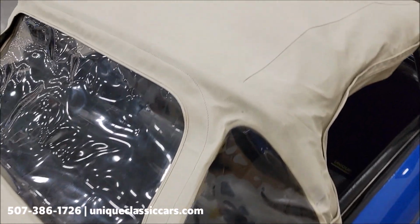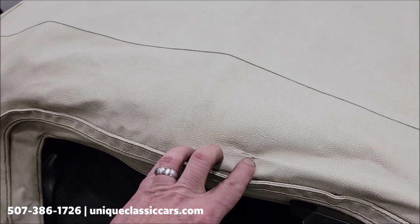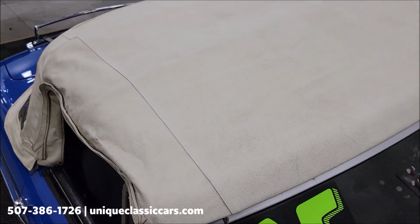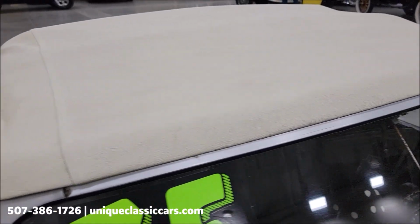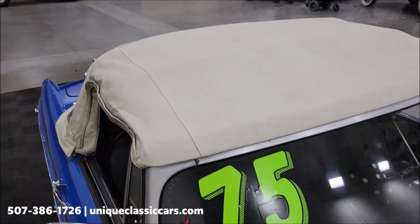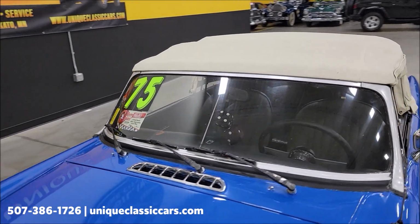But as far as functioning, there's a few little wear areas that you can see there, but it's going to serve the purpose. Keep you out of the sun, keep you dry. It fits nice up in the front. I do have it latched there, so you get an idea. So there you go, and how many times are you really going to drive with the top up on this one.